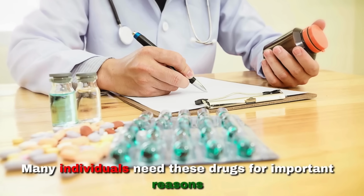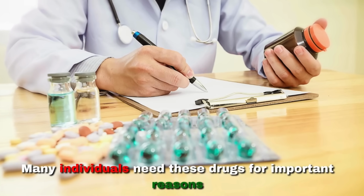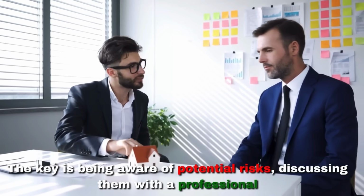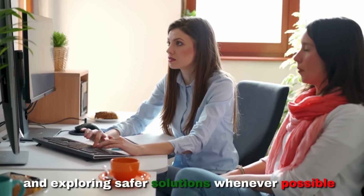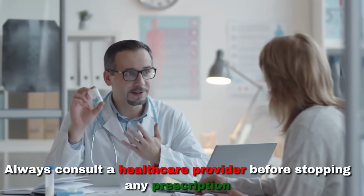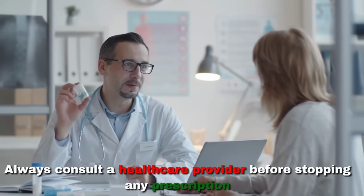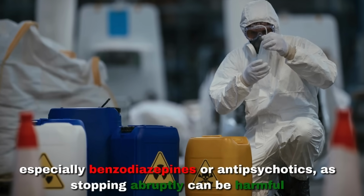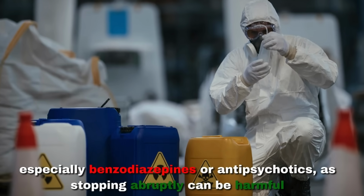Many individuals need these drugs for important reasons. The key is being aware of potential risks, discussing them with a professional, and exploring safer solutions whenever possible. Always consult a healthcare provider before stopping any prescription, especially benzodiazepines or antipsychotics, as stopping abruptly can be harmful.